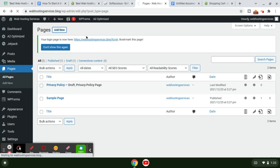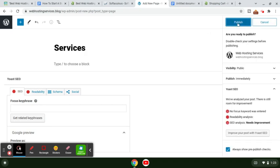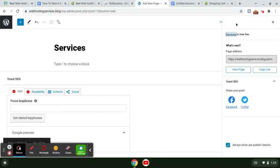Let's say that you want a services page. And it really doesn't matter what you title these. I'm just giving you some examples, guys, of how to do this. So let's type in services. We're going to publish it, right? And so you can do that. So we have a contact us, an about us. We have a services page.